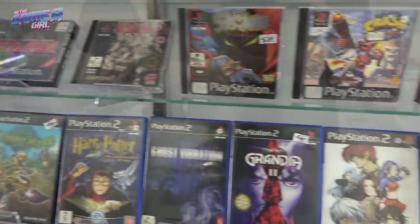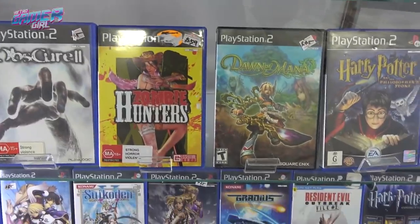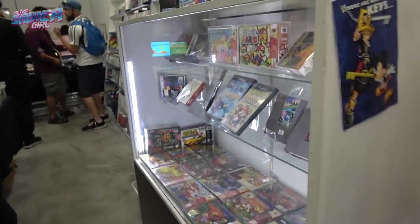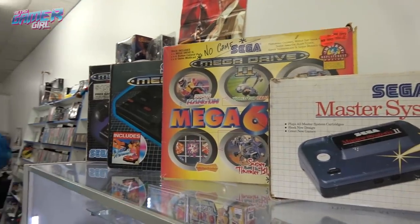Castlevania would be good though. And I'm really interested in this game, Zombie Hunters. I'd have to have a look at what it is, but if you guys know what it is, let me know. Let's have a look. Through here, another Master System 2.